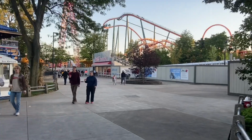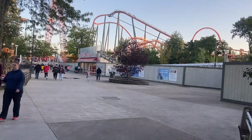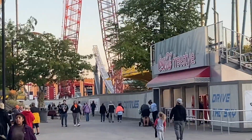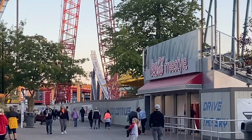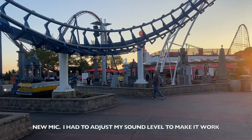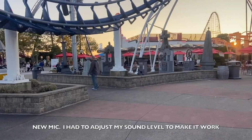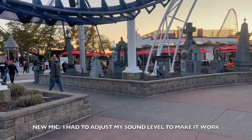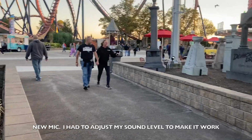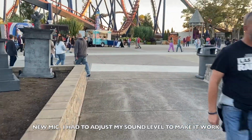And right now we are headed up to the very front of the park to get some stuff done, although I see the spike. There's the beginning of the spike. All right, we're headed first to the stage here. We're gonna check out if they have anything going on the stage. That's kind of our first move.